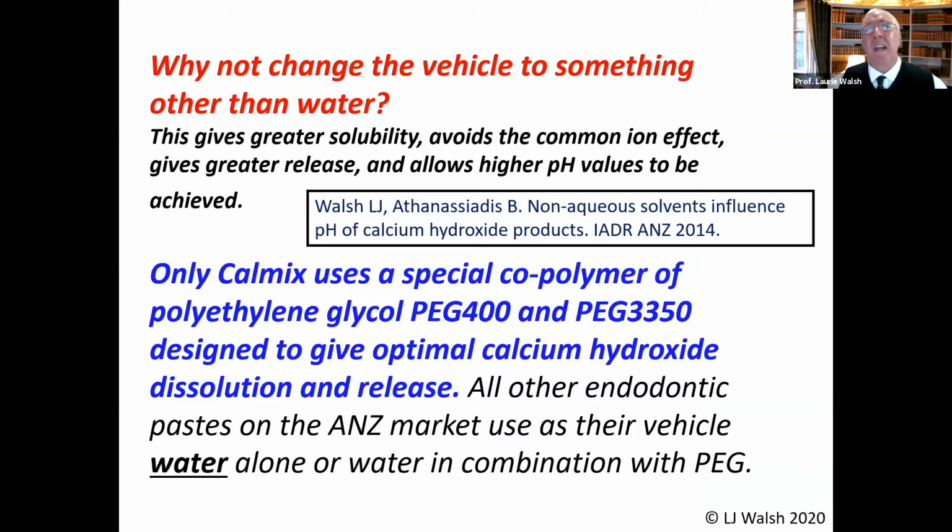The basic idea is by getting rid of the water and choosing some other solvent, you get something where the calcium hydroxide can dissolve better. You get rid of this common ion effect, and therefore you achieve more dissolution and therefore more release and a higher pH. It's a fairly simple concept. And we first presented that in public at an IDR meeting in 2014. We actually have looked at a whole range of different solvents, and our patents cover a large range of solvents.